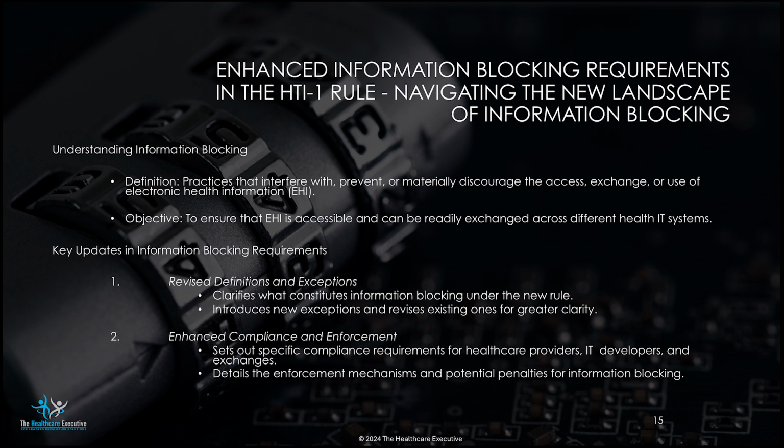This is crucial for healthcare providers, IT developers, and health information exchanges to align their practices with the newly updated rule. Then there's the enhanced compliance and enforcement, and the rule sets out specific requirements and details the enforcement mechanisms. It is important to note that there are potential penalties for information blocking, emphasizing the seriousness with which these regulations are being approached.